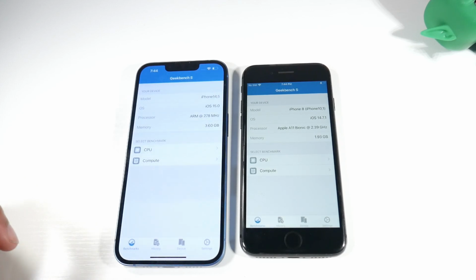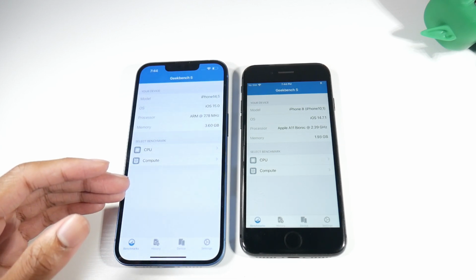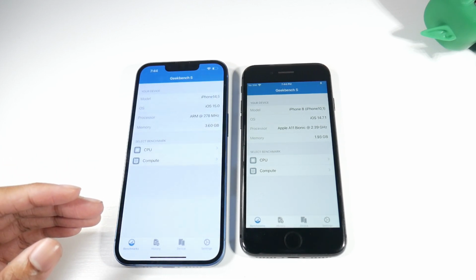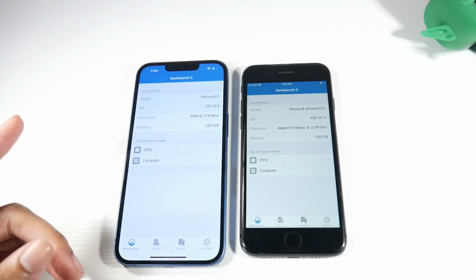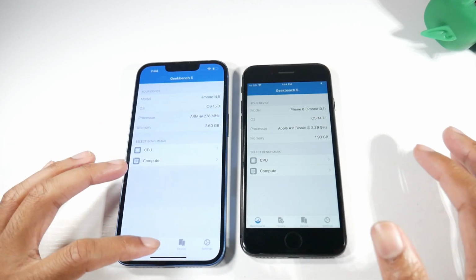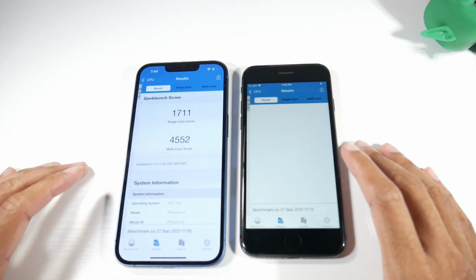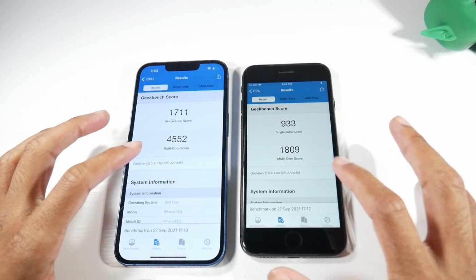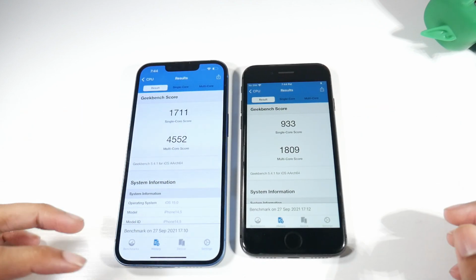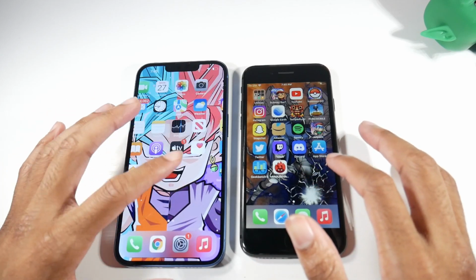So we have the Apple A15 chip. We have 128 gigs of internal storage, only 13 and 4 gigs of RAM. On the iPhone 8, we have the Apple A11 chip, and then 64 gigs of internal storage and 2 gigs of RAM. So you can see a big jump here in CPU speed and memory. Just look at that single core, but really look at the multi-core score right there. Absolutely crazy. So your navigating and everything is just going to feel overall buttery smooth.